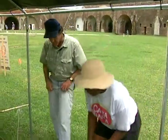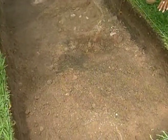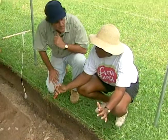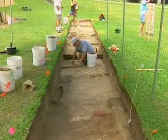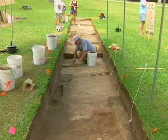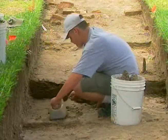Okay. Well, this looks interesting. Tell me what's interesting. Well, this is a trench that starts outside where we think the Citadel wall was, and it goes all the way, it cuts across through to the inside, where the brick along there is the inner courtyard. How about that?